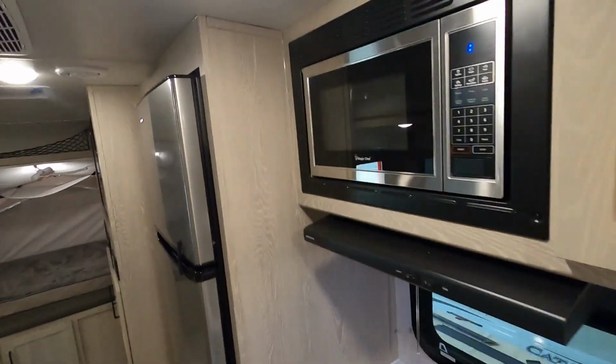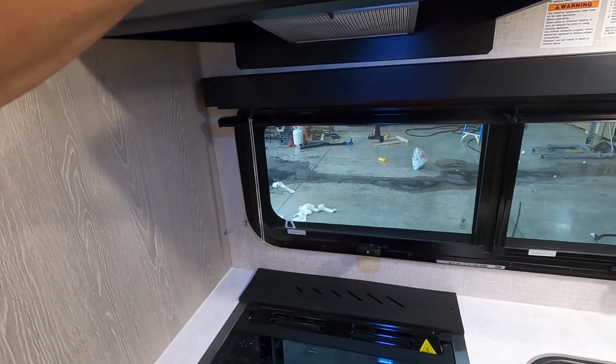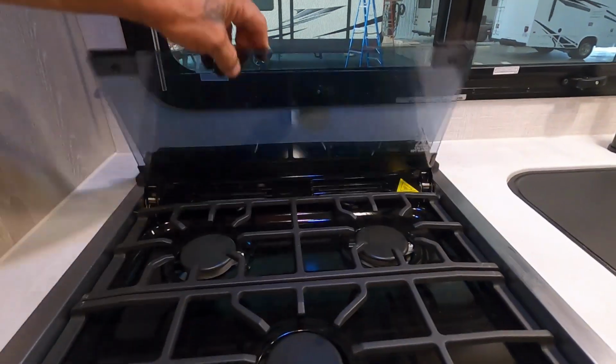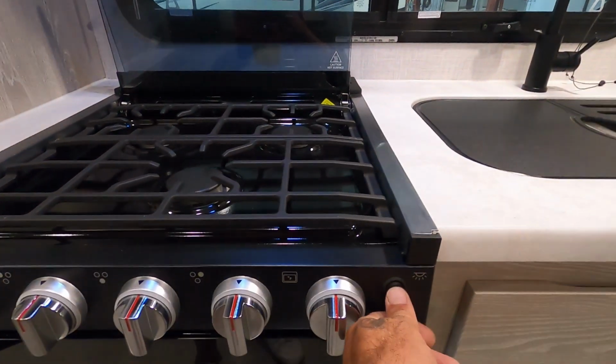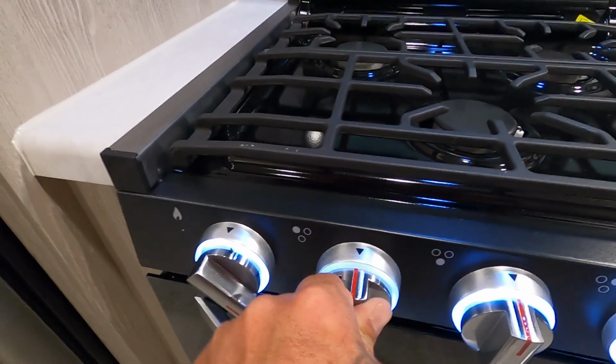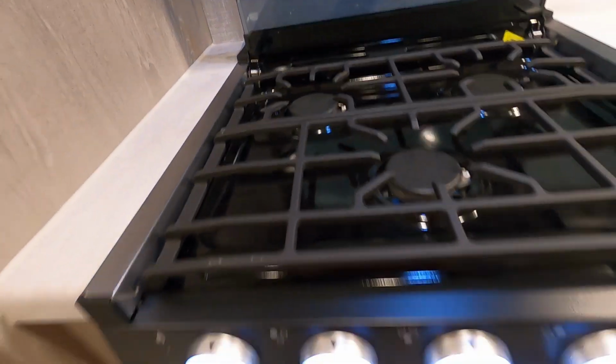Continuing in the unit, self-explanatory microwave. You have a light and fan above your cooktop. This glass top makes an excellent backsplash. Set that up, turn on your panel light, rock it forward for up top. Turn this to high, hit your spark, and your flame will come on when your gas is on.